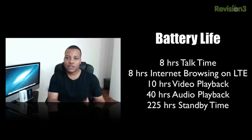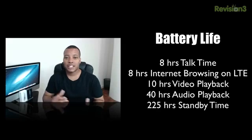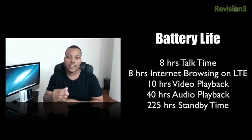As far as the battery is concerned, Apple says you'll be able to get about 8 hours of talk time, 8 hours of internet browsing using LTE, 10 hours of video playback, about 40 hours of audio playback, and 225 hours of standby time. In my personal experience, I found the battery to be slightly better than the iPhone 4S, which isn't a bad thing because they added LTE and a couple of things that drain your battery a little bit more. Now let's talk about the cameras.